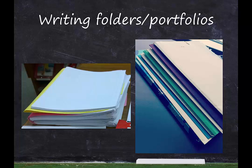In my mind, here's the main argument for writing folders. Even in the year when I had the smallest number of students, about 105, I simply could not rely on my memory to determine whether each student was making adequate progress on writing. It's too easy to see improvements in a handful of students and let your brain assume that all students are making great strides.